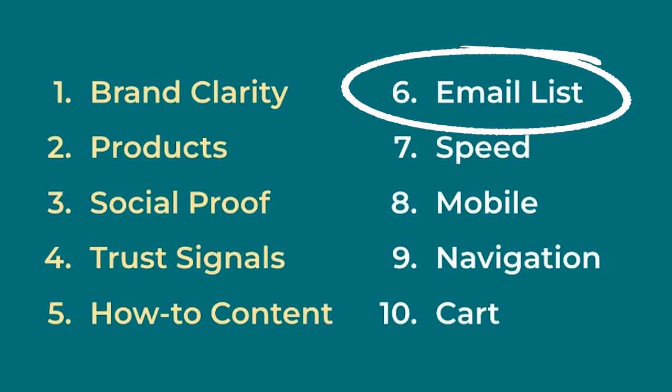However, it's not always done the right way, meaning you come to a website and there's some kind of prompt that says join our newsletter.